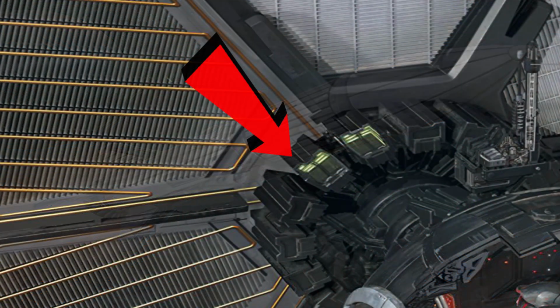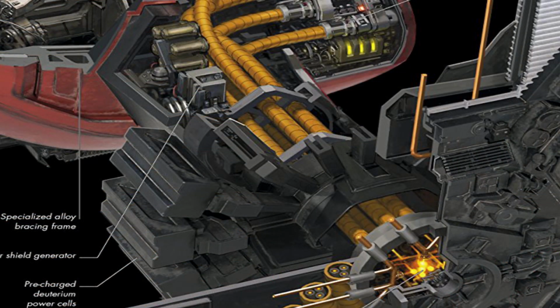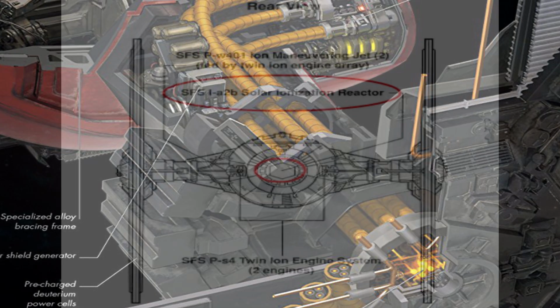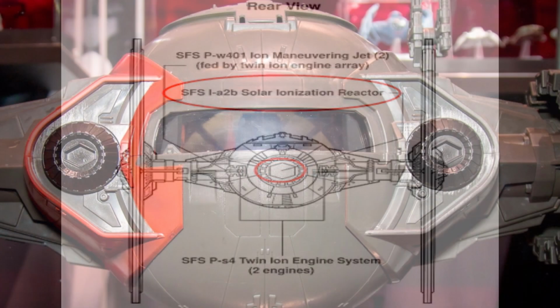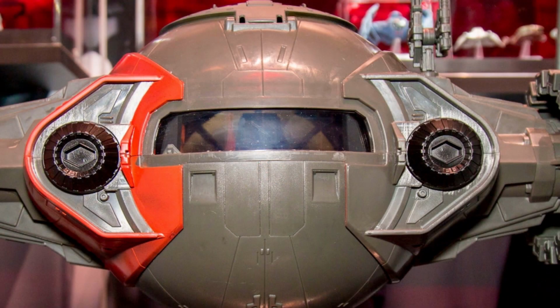Now, in order to help power all of these extra weapons, the TIE SF has these additional pre-charged deuterium power cells. These surround the brace for each wing, helping to supply all of the additional power for the ship's weapons, and they also have the ability to be recharged by the solar collector arrays. Most other TIEs only have a single ionization reactor, which would split up energy to the 2 ion engines, but the TIE SF actually has 2 ion reactors, one for each ion engine, and so we might be able to reason it is twice as powerful as the TIE FO.